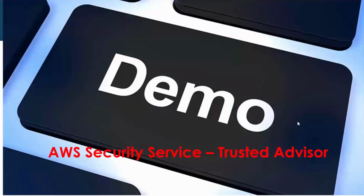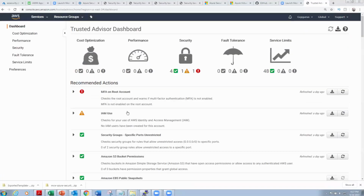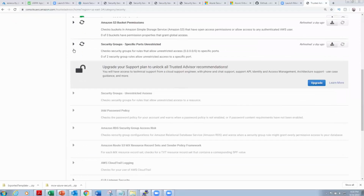Now, let's go to some demos. And then what I want to do too is get back over to some more best practices. So let's talk about Trusted Advisor. Now, what we want to do is go over to Trusted Advisor, and this is one of those tools in AWS that we absolutely have to use. Now, not only does Trusted Advisor provide us great benefits around cost optimization and performance, but also security. When I click on security, it's going to do some security checks. Now, we have additional recommendations we could use as well if we want to go to a different level of support.